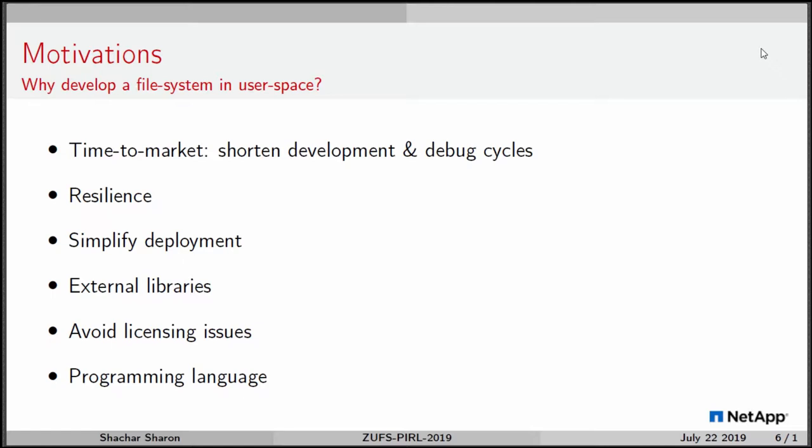That means that it runs on the same server as the other application of the customer. Okay, it's not a separate appliance. We're talking about the same server with the application of the customer and our file system are installed. And we don't want to crash the entire server in case of a bug. It simplifies development. You have a lot of tools in the user space which allows you to debug and to profile your application.